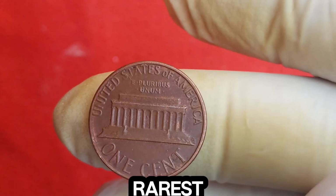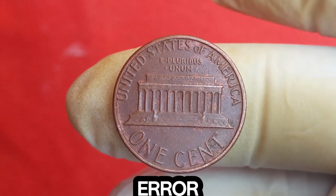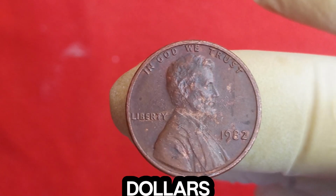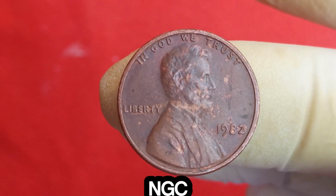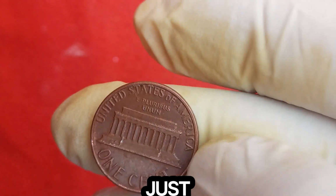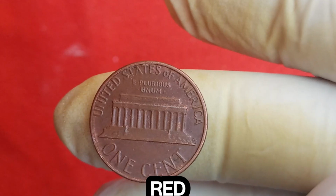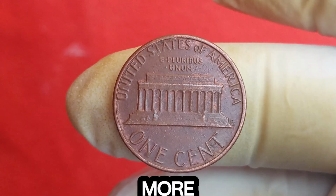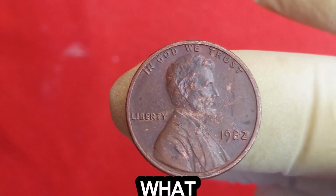You may have one of the rarest and most valuable Lincoln cents ever discovered, and that's not all. Even some non-error 1982 pennies in mint condition can sell for hundreds or even thousands of dollars, especially if they're graded MS67 or higher by PCGS or NGC. Collectors and investors alike are on the hunt for these coins. Just last year, a 1982 Lincoln cent graded MS67 plus red sold for over $4,000. And prices are still climbing as more people learn about these hidden treasures in their change jars and old piggy banks. So what should you do right now?